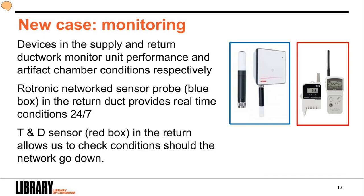We use several layers of data collection to monitor proper mechanical performance and confirm safe conditions for display. Data from the Rotronic probe pictured on the left in the blue box and located in the return ductwork is sent through the library's network to an externally hosted application called RMS. This provides 24/7 monitoring we can see remotely and sends alarm messages when conditions stray outside determined thresholds.